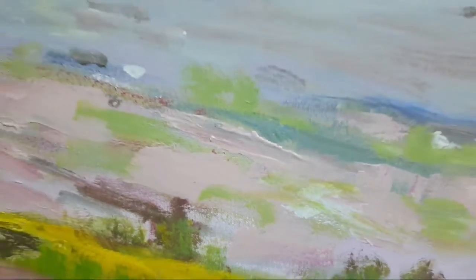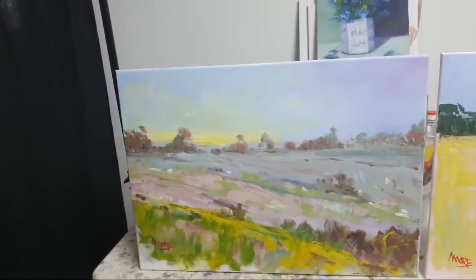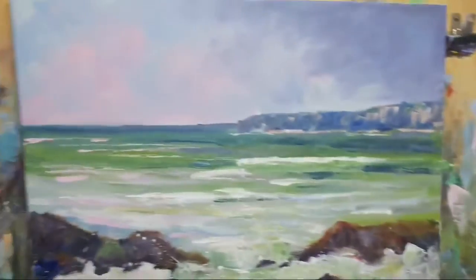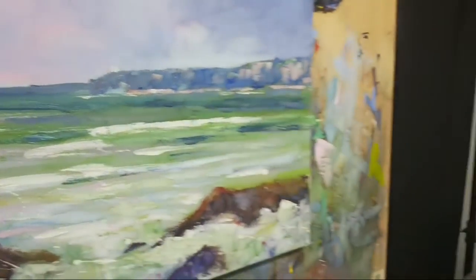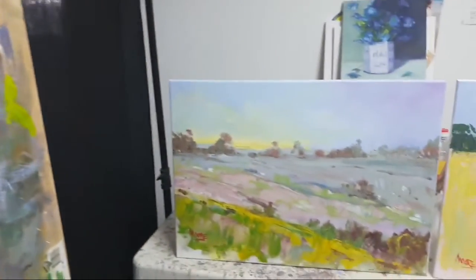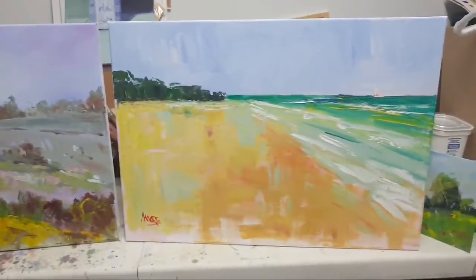So I'm still using the same sort of fundamentals of painting, good painting, good composition, having your horizon line at the right point and so on. Everything we teach you here on our Learn to Paint channel is what I'm still using, but I'm just freeing myself up and becoming more expressive.